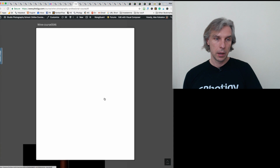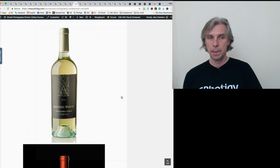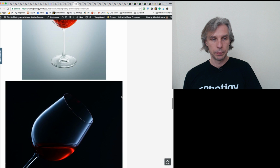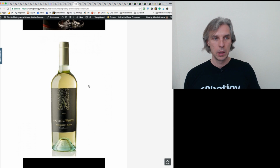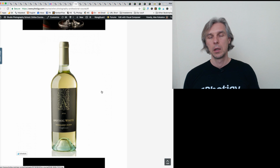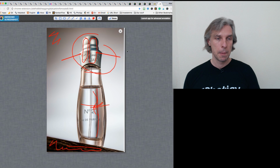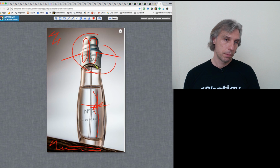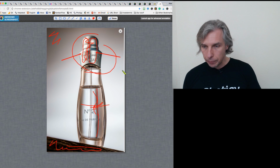Again, same thing here. If you remove the label, this is how gradient should look like. Basically, you need to put way larger diffuser behind the background to catch nice refraction from the bottle, through the bottle, okay? Cap sort of okay, but we need more light in there. Maybe. Okay, let's move forward.